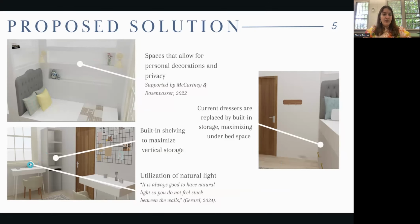I also felt that it was important to put one of the desks, at least, in front of the natural light, as that can be super helpful for students' academics, and it really makes you not feel depressed. When I was speaking to Walt Gerard, he said that he can feel stuck between the walls and feel like the lack of natural light made him a bit depressed, and so it's good to be able to work near that space.